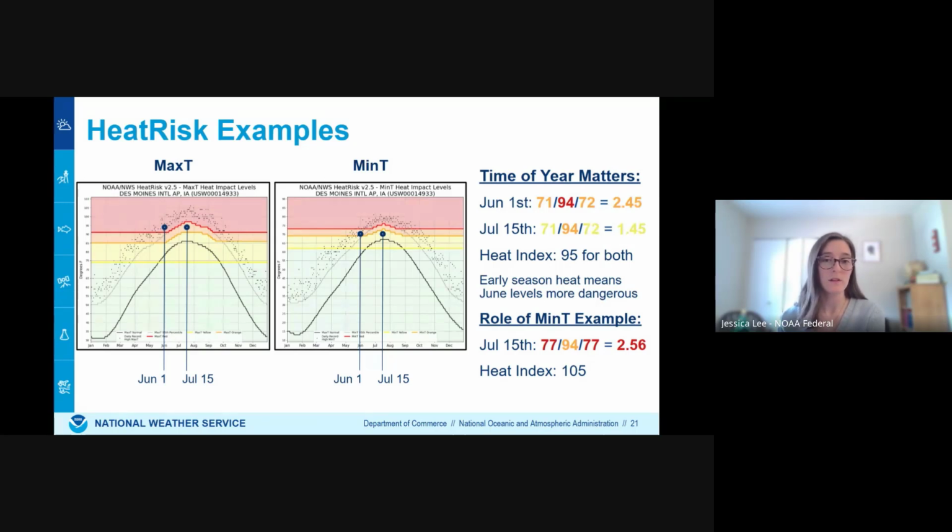However, since June 1st is earlier in the heat season, we see that the lows of 71 and 72 would both contribute a value of 2, which would be in the orange or moderate category, to the 24-hour equation, and the high of 94 would contribute a value of 3, which would be in the red or major category. So applying the humid heat risk equation, a 24-hour heat risk value of 2.45 is calculated, which is very near the upper portion of our orange or moderate category because values of 2.5 and higher are rounded up to an integer value of 3, which would be red or major. So because of the early time of year and the maximum temperature value being in the red category, heightened messaging or perhaps a heat advisory would be warranted.